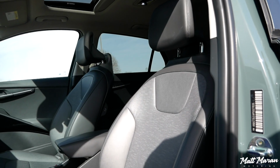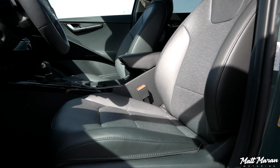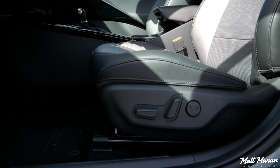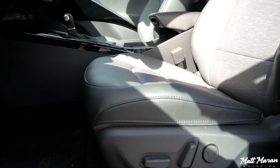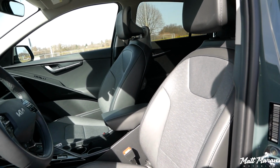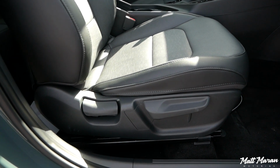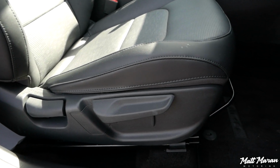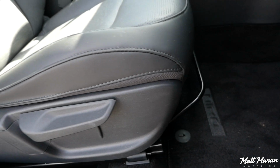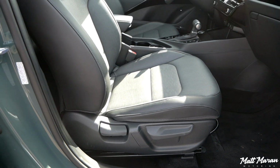But first thing, sitting down in these seats here, you have some nice, soft, comfortable seats, and here in this EX touring trim that we're in, they are heated and cooled, and I just think that they really feel nice. They also have adjustable lumbar support here, and I just have enjoyed my week driving around in these seats. They've been really comfortable. Yeah, and for the passenger, you have all manual controls for your seats, so just keep that in mind. You still can go up and down and tilt back and forth, but it also has no lumbar support, so just keep that in mind.